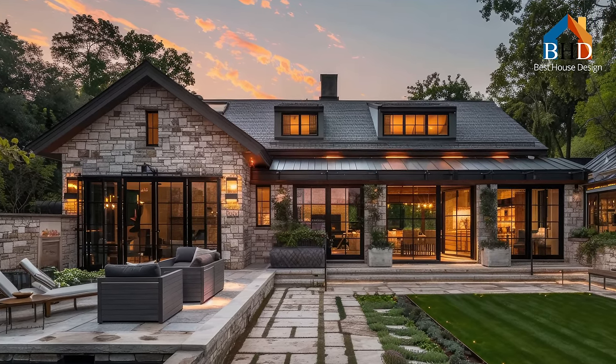From its seamless integration with nature to its functional elegance and secluded retreat-like ambience, this architectural gem embodies the epitome of modern living. Whether you're seeking a serene sanctuary to call home or simply drawn to its timeless charm, the modern rustic farmhouse with a courtyard offers a captivating blend of sophistication and comfort that transcends trends and captivates the soul.